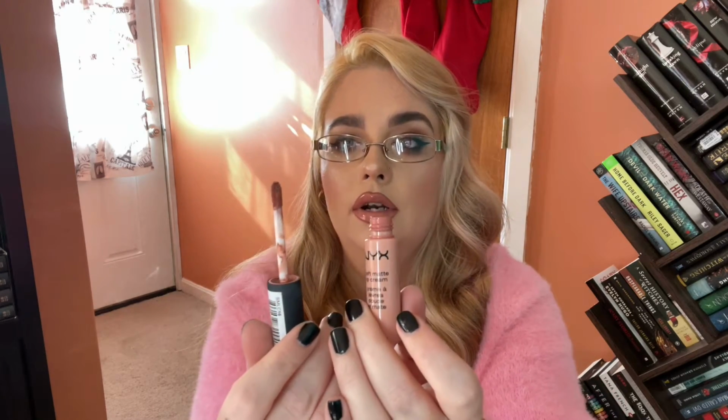They're the NYX soft matte lip creams. I don't think people talk about these much anymore. They smell nice, like a vanilla-y. They're just perfect. These are perfection. I always have one of these on me. I love the one in London and a couple other colors I don't know the name of, but this is my favorite. This is the one I repurchased. This is probably my 3rd or 4th one of these. These are amazing. I highly recommend these.